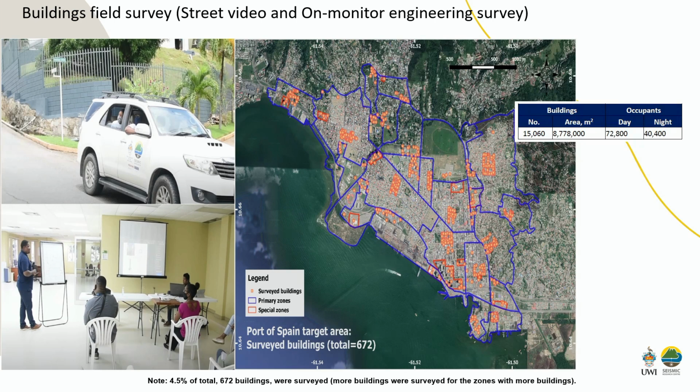So we surveyed the area. The buildings are a little bit over 15,000 in Port of Spain. We surveyed less than 5% of them to get a representative classification. We used the car with the GoPro cams, and then we also used, I think it was 4 or 5 students from engineering, whom we sent into the City Hall. So they went down to the archives, and they collected some information about buildings that we would then survey with the car.